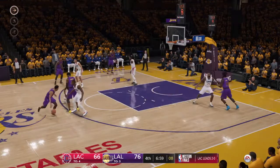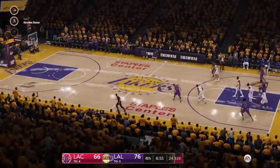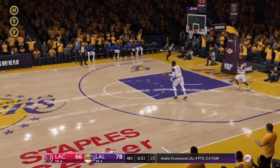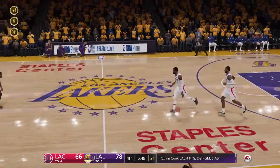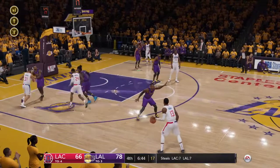Probing the defense. Here comes the screen. To Drummond. And the slam. Jay, I'm surprised he had a chance to wrap him up. Well, you're not the only one surprised. This guy is not a good free throw shooter. You never let him have an easy bucket. If anything, make him earn it at the charity stripe.